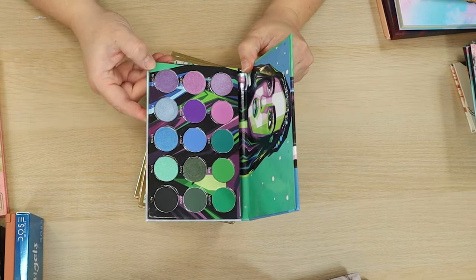But this, I don't know. I think I bought it on a very good sale. It's still in here because I haven't used it that much. This packaging is so beautiful. I'm a sucker for packaging. But these shades, it's not a look for me. It's not a one palette, one look. I know you can, but I don't know.